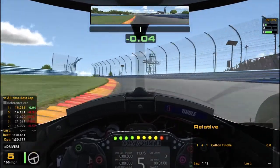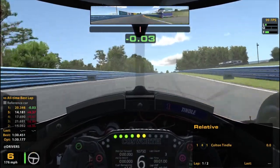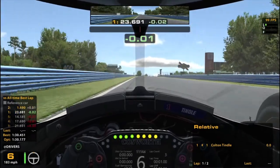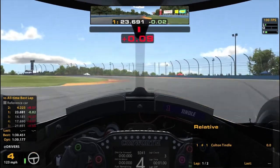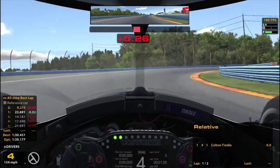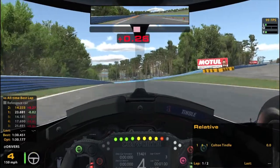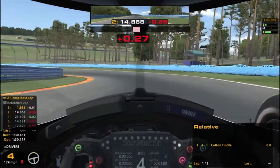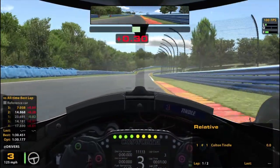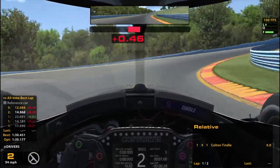There you go. I'm fully expecting my lap times to be several seconds off. That's just a guess. I don't have any point of reference, but that's my assumption. Ooh, a little unsettled there. We're fine, though. 3/10 off my best so far, which is still not even very good.